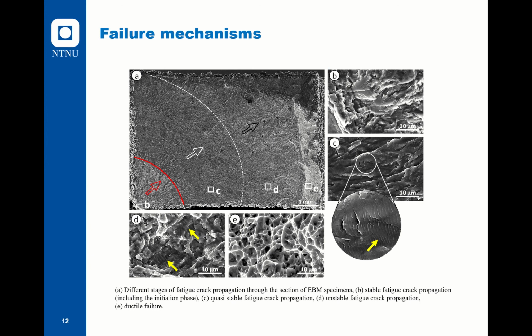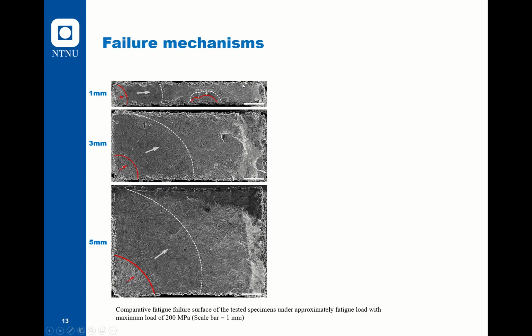Looking at the failure mechanisms in this material, we can see that it has different stages, from stable fatigue crack growth to quasi-stable fatigue crack growth, which has the striation, and then unstable fatigue crack growth, which is a mixture of striation and ductile dimple, and eventually we have ductile failure. In the case of stable fatigue crack growth, in an initiation phase, we can see some texture that is due to the microstructure of the material. If we compare different cases with different thicknesses, we can see that the size of the stable fatigue crack growth region increases with increasing thickness, and that expectedly would increase the fatigue life.